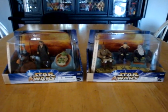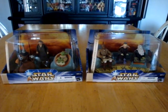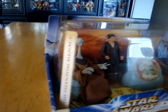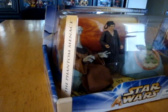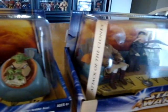I'm going to give you a look at a couple of sets now. These are Jedi Council scene sets. First one here is the Phantom Menace. And the second one is Attack of the Clones.